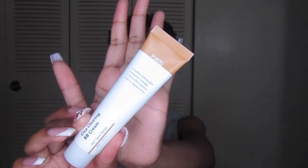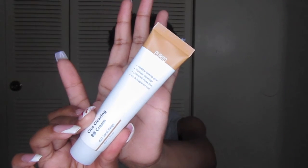So this is what it looks like on the inside. This is supposed to give you a healthy looking glow, flawless coverage, UVA, UVB protection, and it's fragrance free. Fragrance free is very important because, you know, sometimes fragrances can break you out and give you blemishes on your skin. If I can use this product, I would probably use it for like an everyday look. So I'm gonna put some on the back of my hand. This is looking a little light too. Okay, it's looking a little bit darker. Let's test her out. Let's not give up yet.